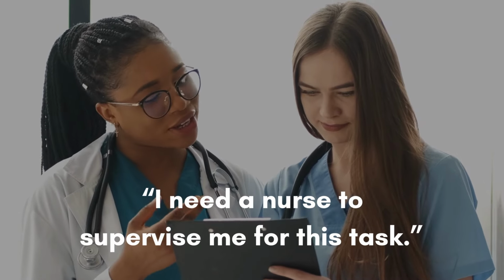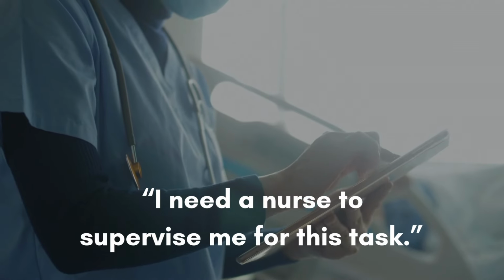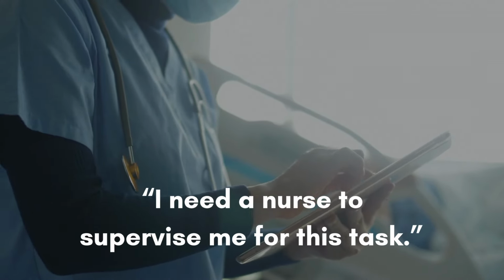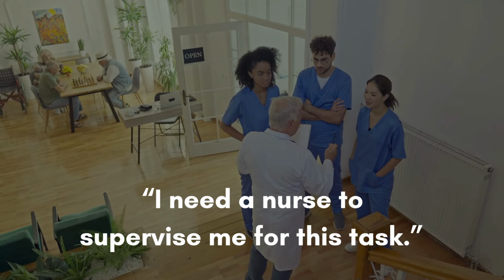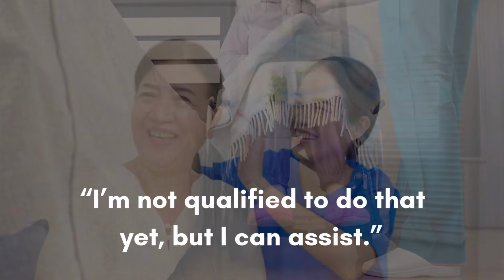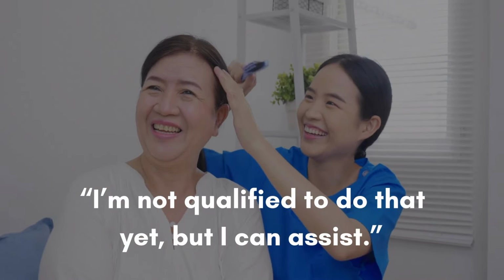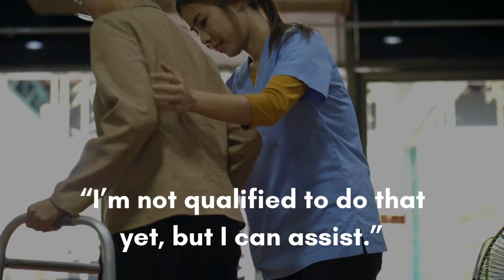I need a nurse to supervise me for this task. This is a clear and professional way to ask for support. It shows that you're aware of your scope as a student and committed to safe practice. I'm not qualified to do that yet, but I can assist. This phrase sets a firm boundary while showing that you're engaged and willing to help.